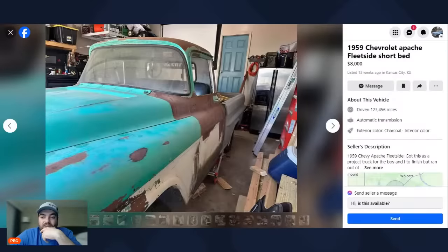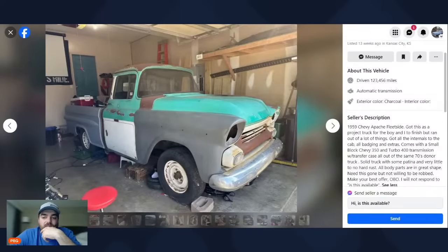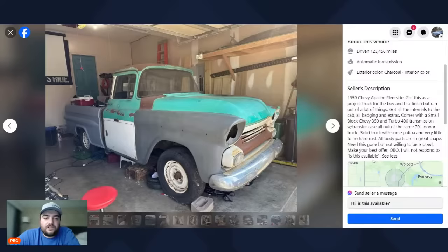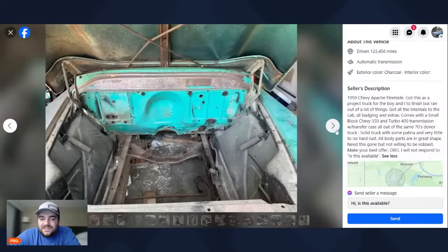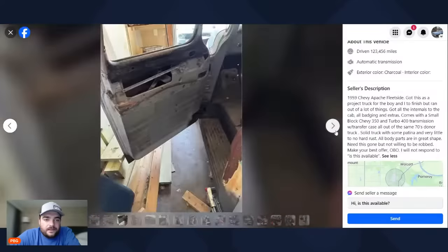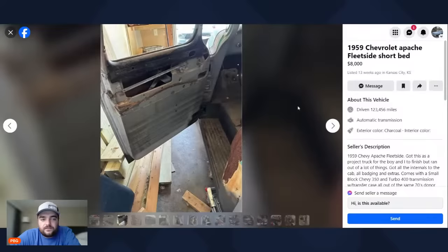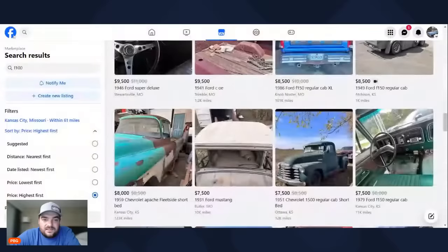Now, this is an Apache short bed, so maybe? I don't know. Solid truck with some patina, so it needs paint. What? Need this gone, but not willing to be robbed. I mean, I don't know. That might... I don't know. Those trucks sell for stupid money finished. So maybe it's worth that.